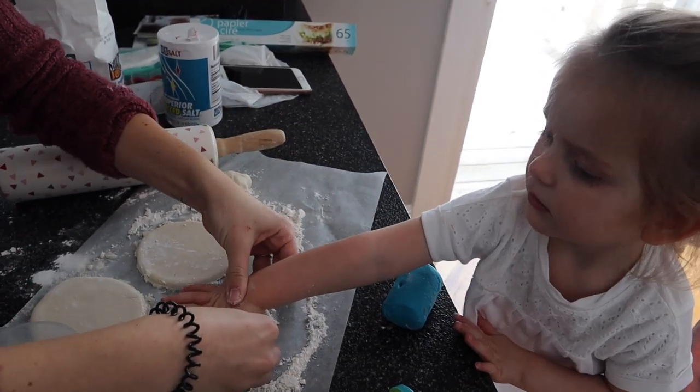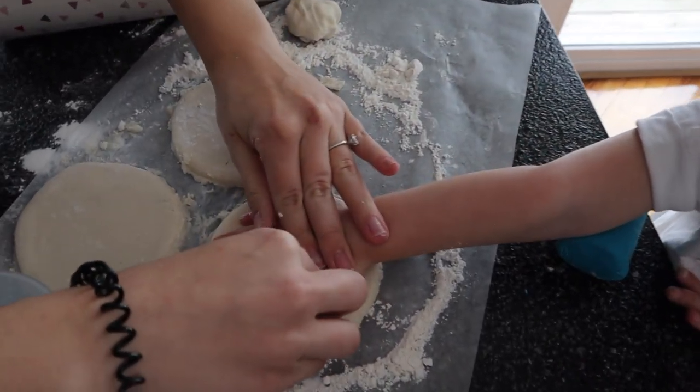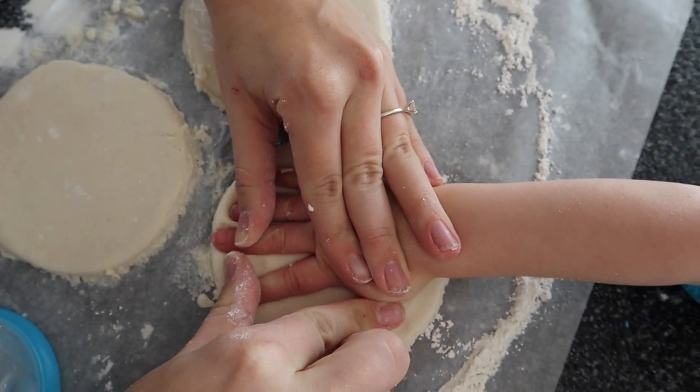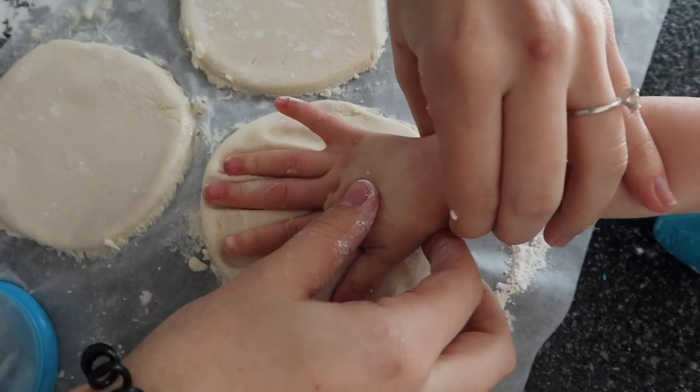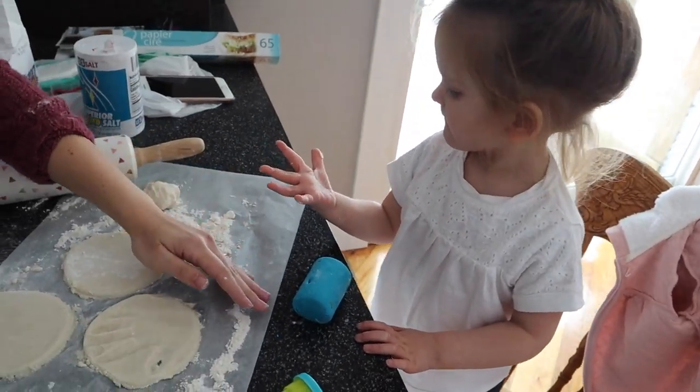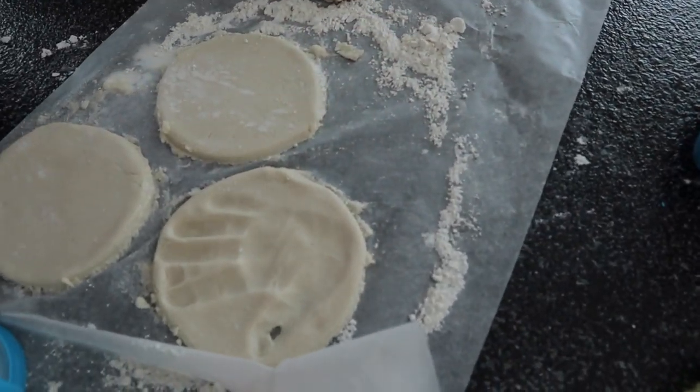Likes to dig her hands in it, or her fingers. I wonder how Brynn's gonna do. Okay, ready? One, two, three! Wow. That actually went pretty good. Good job. Now Brynny's gonna have to do one.